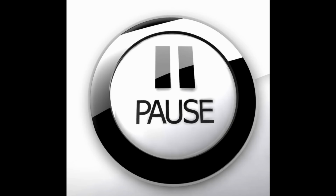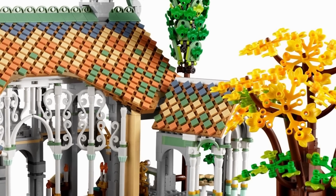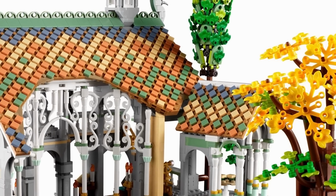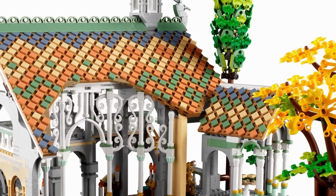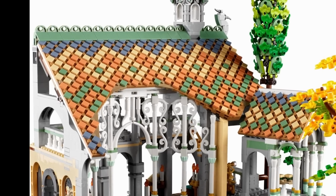Now let's pause for a moment, and here's what I want you to do. Okay? Close your eyes. Open them. What part of the set caught your attention as soon as you opened your eyes? If you're like me, it was the roof. I love its look, and the sand blue, tan, medium nougat, and sand green color combination just screams Rivendell.